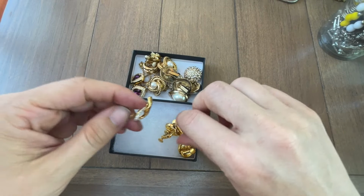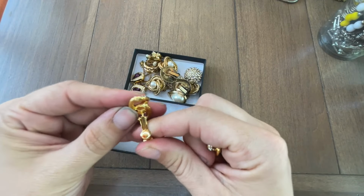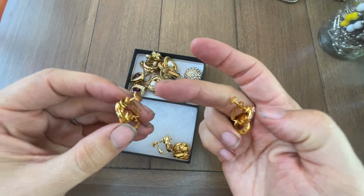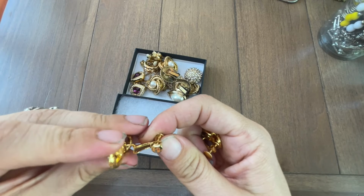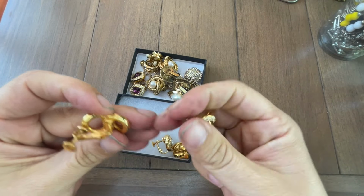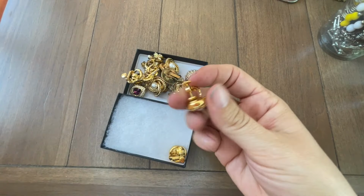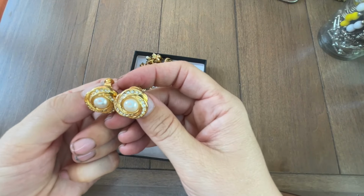And then these I hadn't seen before. They're the clip-on and the screw back combined. So they clip, but then they screw in. So I may want to try these myself because I'm just curious if they're super comfortable, what is the deal with these? Oh yeah, and these are Napier. Really pretty. And then I think these are also the same Napier. Gold tone, faux pearl, rhinestone.